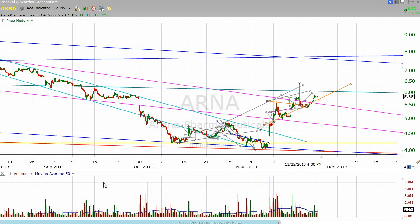And let's take a little bit closer look. You can see here on the hourly chart that we're getting really nice volume signals where these rallies are on significant buying pressure, and then the little sell-off dips that we have are taking place in less volume. Very good sign.